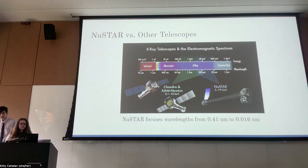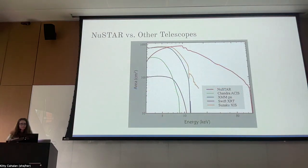So this is the electromagnetic spectrum, and we're looking at some other telescopes compared to NuSTAR. They're all X-ray telescopes, but you can see that Chandra and XMM Newton are both observing the lower range of the X-ray waves, more towards the ultraviolet end of the spectrum. NuSTAR, which is the first satellite to focus high-energy X-rays, is focusing more towards the gamma ray radiation lanes.